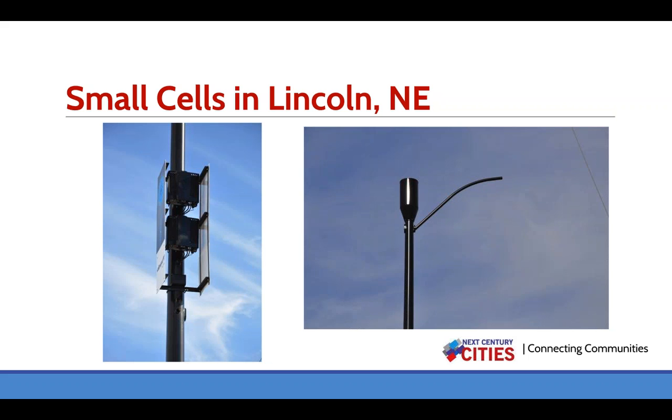So there's a question about small cell infrastructure for small towns, and small towns means different things to different people. So, David, you answered in the comments already that it is practical for rural and small towns.